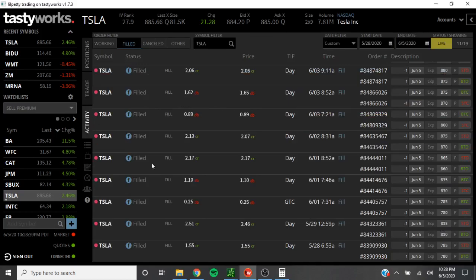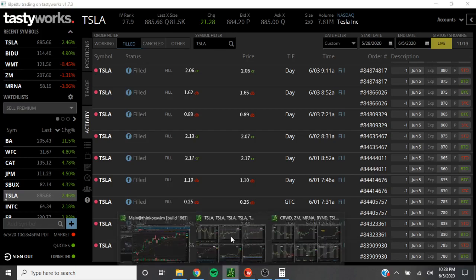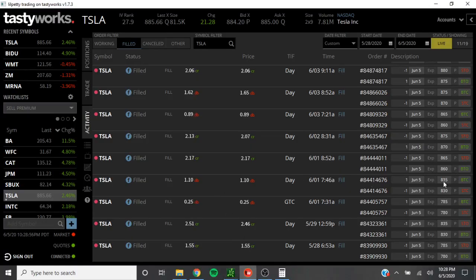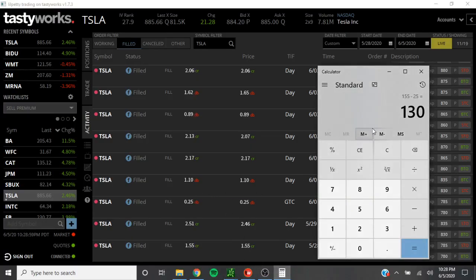And remember that we had sold the 2 contracts, the 830s and the 835s. When the stock gapped up, it gapped up to 859, and then that whole day it went up to almost $900. So on Monday, we closed out the 835s for 110. We had collected the 250 and gave back the 110, so we made a total profit of 140. So we made 140 plus 130.